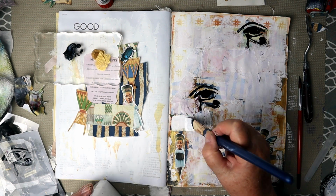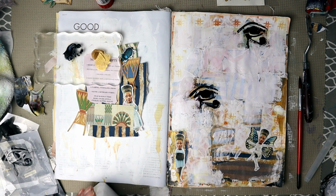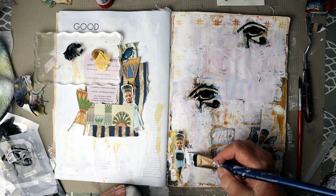The printer ink is actually changing the colour of the gesso, which is going to create something interesting anyway. As you can see, like ghosts of... And that might turn out alright. If it does, I'll have to say that I planned it.